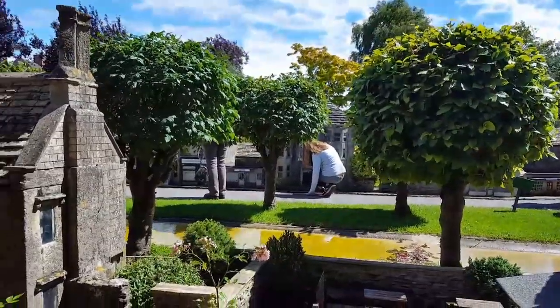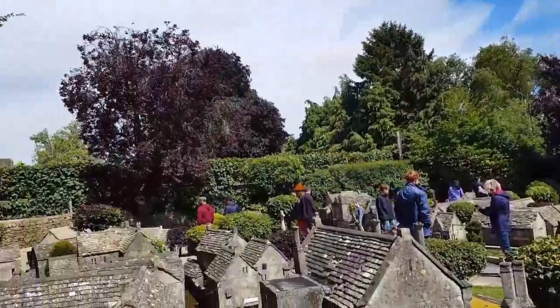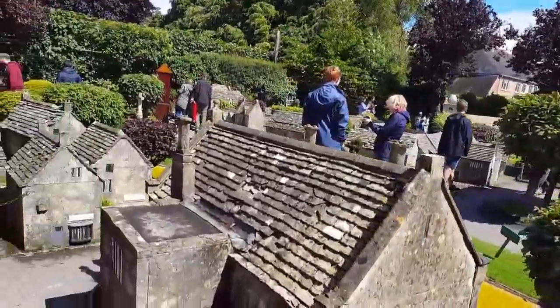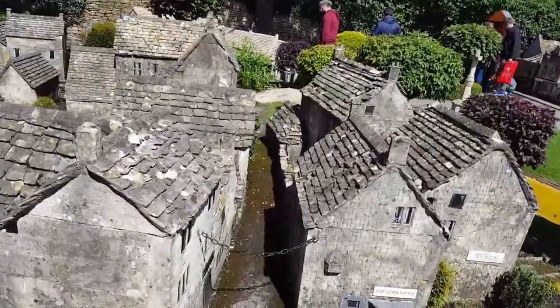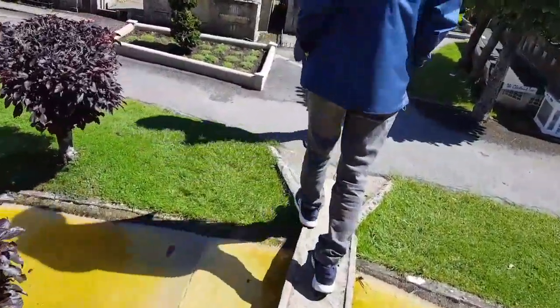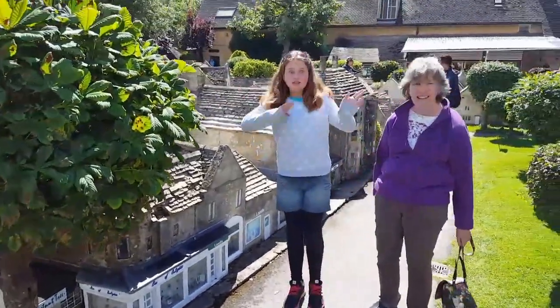Oh look, there's Jocelyn. She's like Godzilla. And look at the size of it. I think they've done every building in the whole village. Oh, and here are the little footbridges that I showed you earlier. Oh, and I found Godzilla.